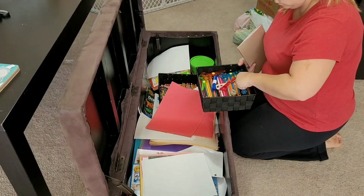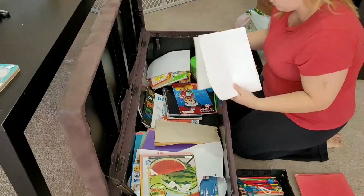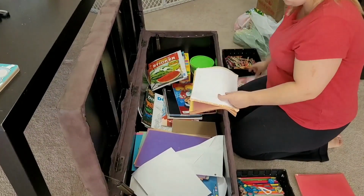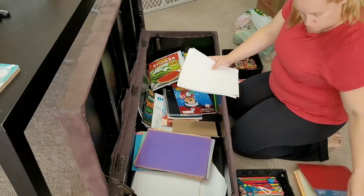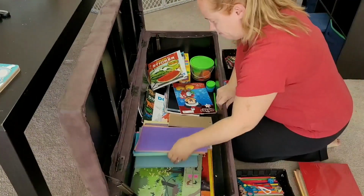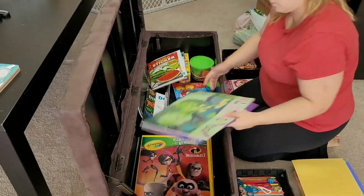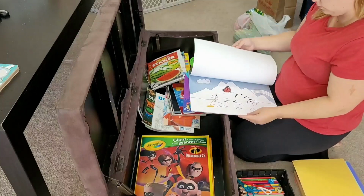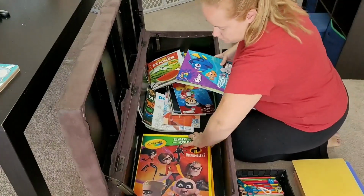Now, if you have seen my decluttering my craft supplies video, you will have known that I originally went through this and completely decluttered it top to bottom. Now, I knew that there wouldn't be a lot for me to declutter in here, but I did want to just give it a little tidy up, as my kids do get in here to get some supplies for when they want to do some coloring or crafts. And they're good about putting it back in this ottoman, but they're not really good about putting it neatly back. That's kids, right?